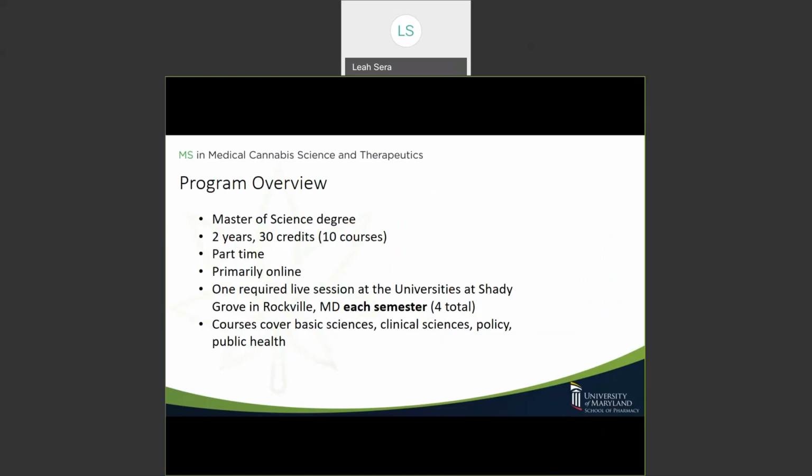Students are required to come to the Universities at Shady Grove once per semester in the fall and in the spring for live sessions. The courses cover the basic science related to cannabinoids, the pharmacology, the chemistry, as well as how cannabis is used clinically, and the laws, policies, and public health issues related to medical cannabis.